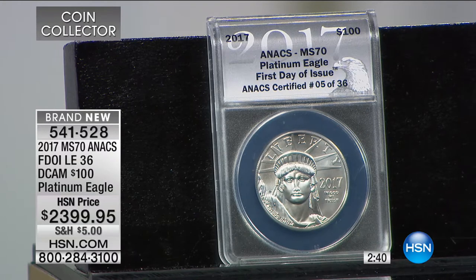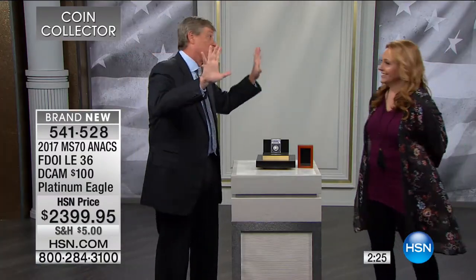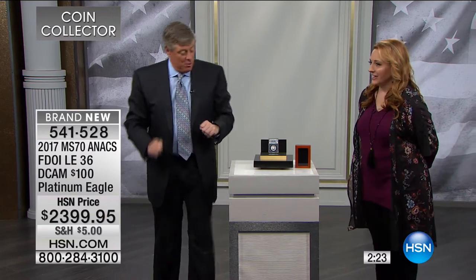So when there's five of these gone, last 31 go, this is the last time you're going to see it. And like you said, it's not only the first day of issue, it's likely to be the first and only day of issue. That's a new label, first and only. No, I'm just kidding. People might do that, but we won't do that here. We do first day of issue.